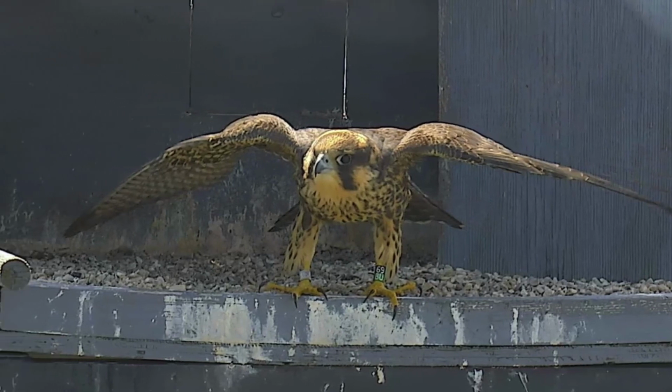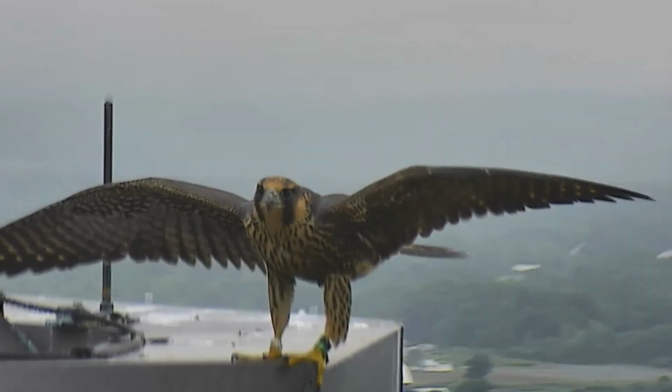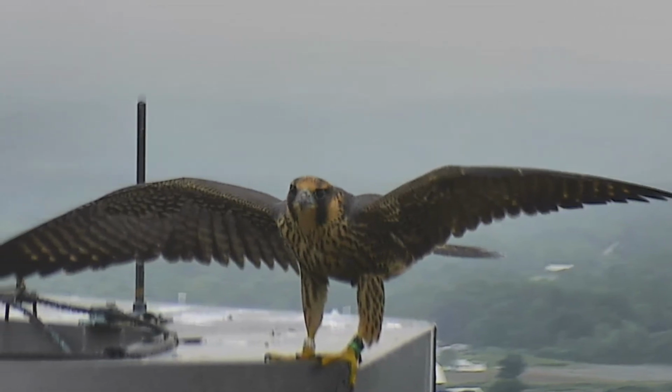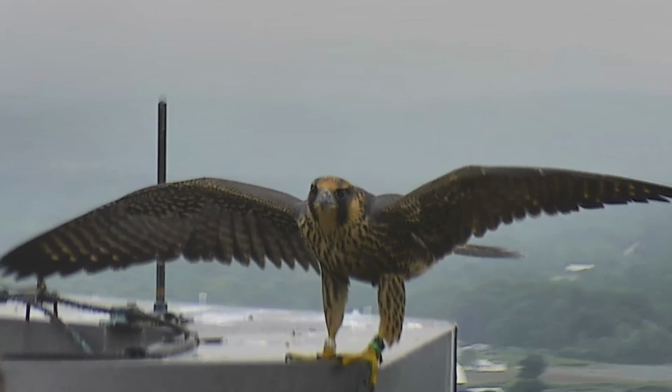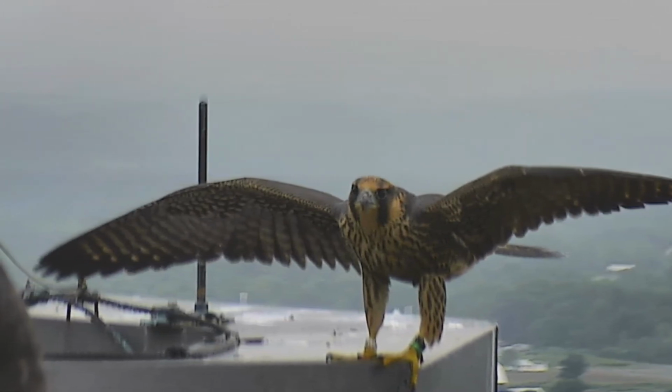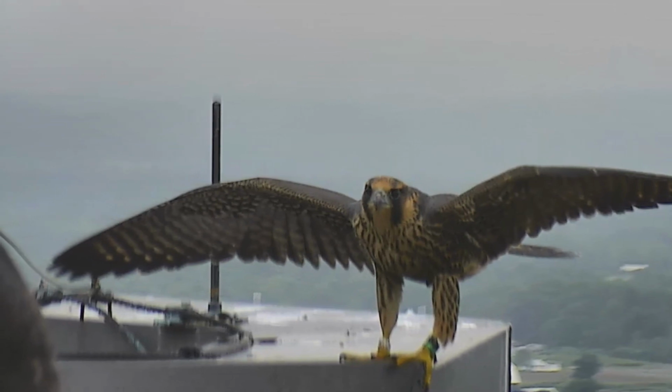Male falcons are 15 to 18 inches long, with a wingspan of 35 to 42 inches long. Females are 18 to 20 inches long, with a wingspan of 42 to 48 inches long. Try measuring yourself and see how tall you are compared to a peregrine falcon.